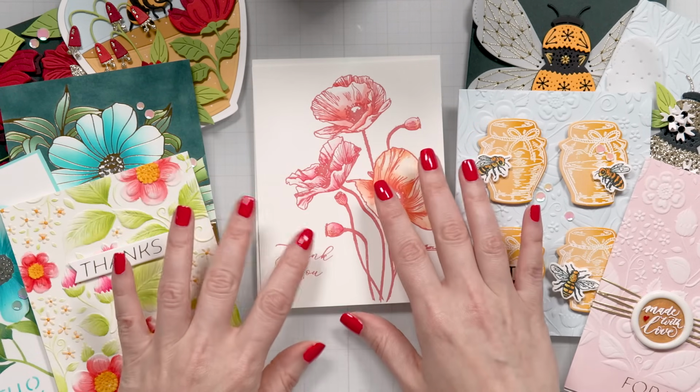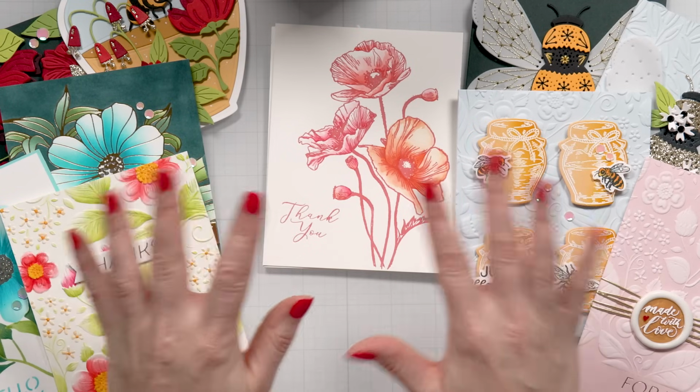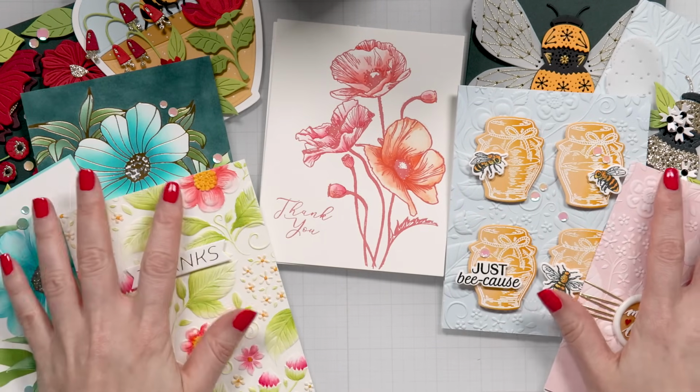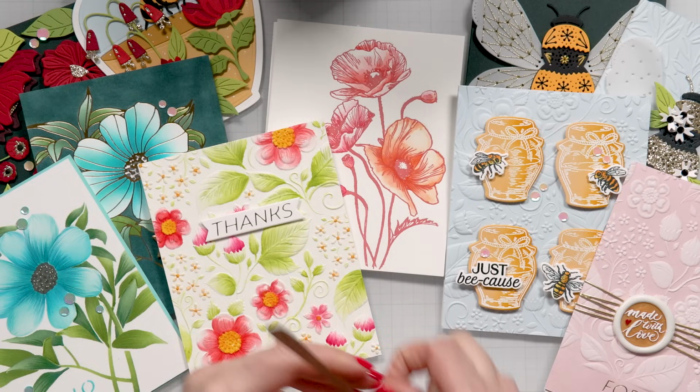So this is the look at the clubs for January 2024. All clubs are available individually, but if you want to join multiple clubs, there is now just one value club. It is called Deluxe Caboodle. And if you join the Deluxe Caboodle, you also get a free bonus item.